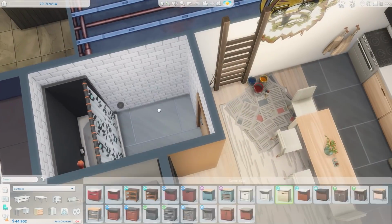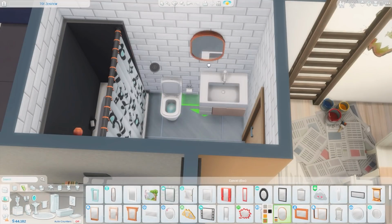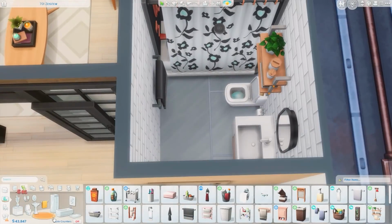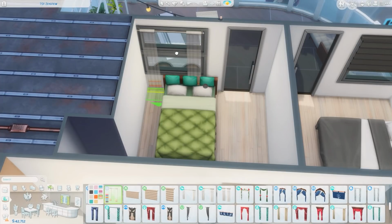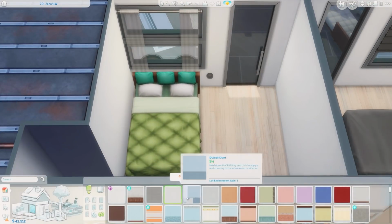And then we're moving inside to the bathroom. There are two bathrooms in this apartment, one on the bottom floor, one on the top floor, and they're pretty much decorated exactly the same. They're slightly different orientations, but I'm using the same shower, toilet, sink, all of that. And I really like how it came out. I really love the curtain that I used from Parenthood.